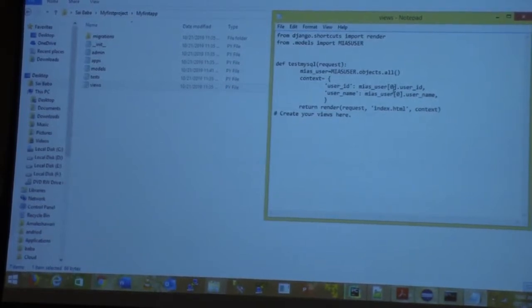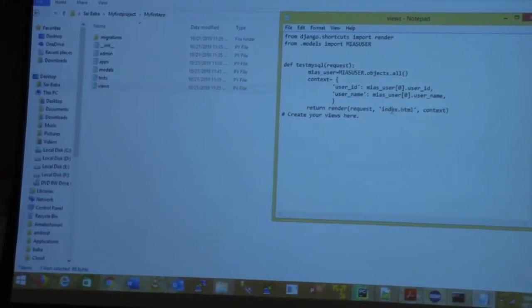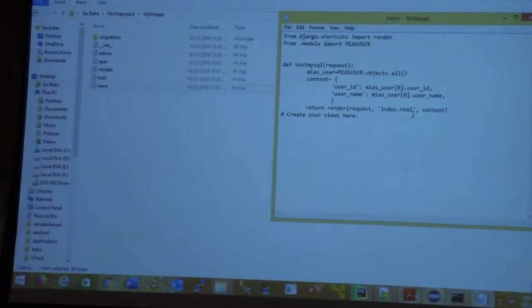We have given it as 0, so it will get the first value, the first user ID, and assign it to the user ID. The second thing, username, it will get the second username and assign it to the username. When you call this function, it will render these values into an HTML file. We are naming that file index.html. So it will fetch those values and give them to an HTML file, so you can view the output in an HTML file.